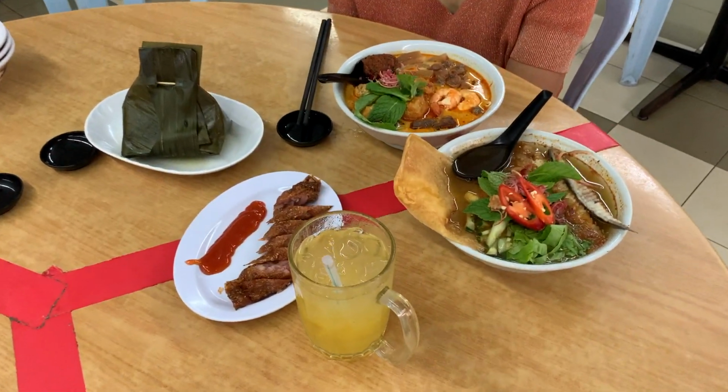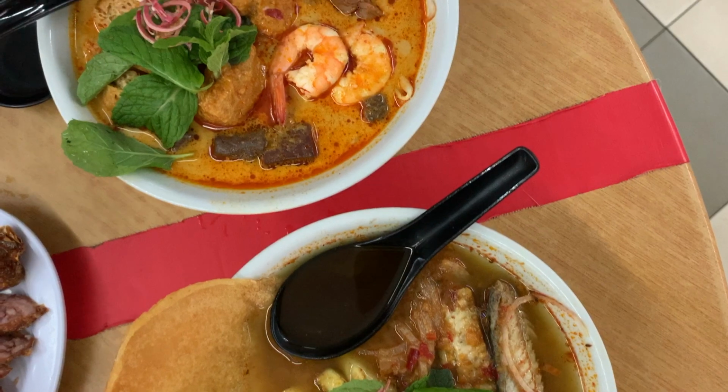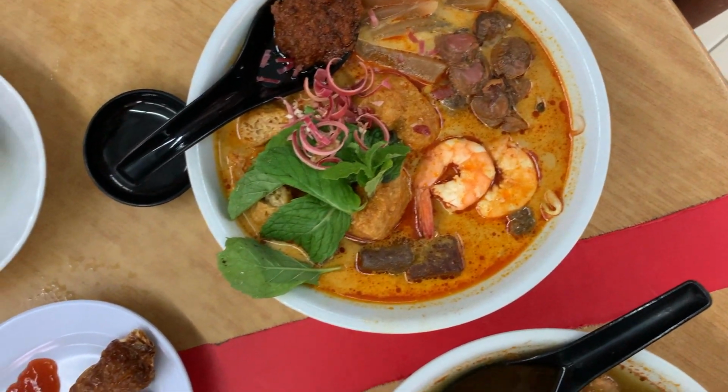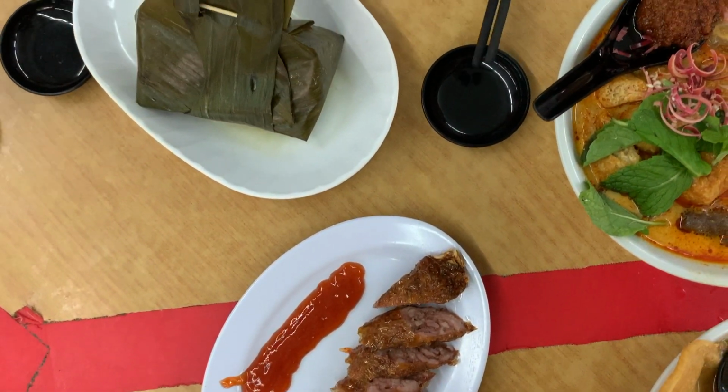All our food has arrived. We'll also be eating some popular Penang snacks, so stay till the end to find out how they taste like.